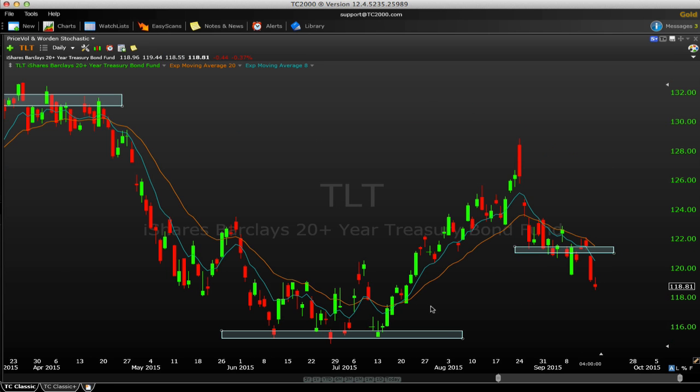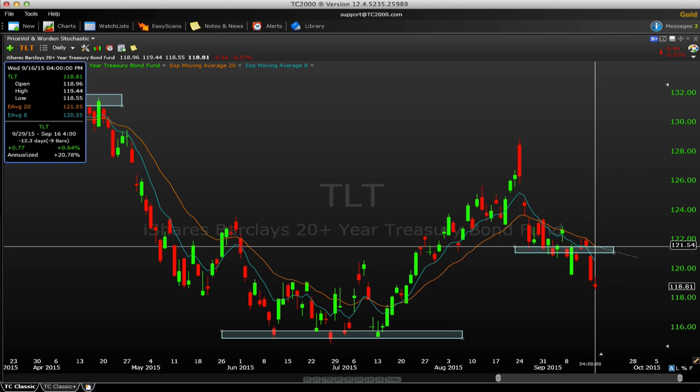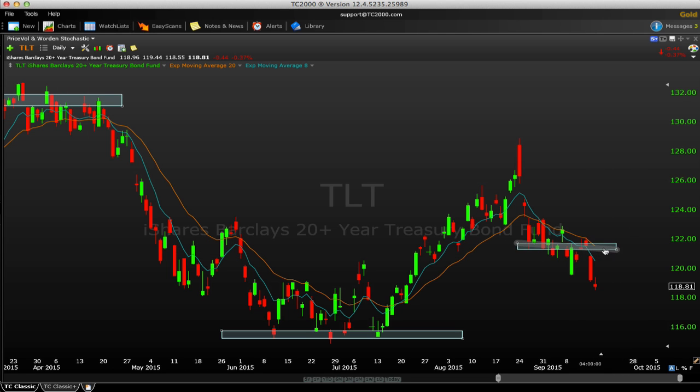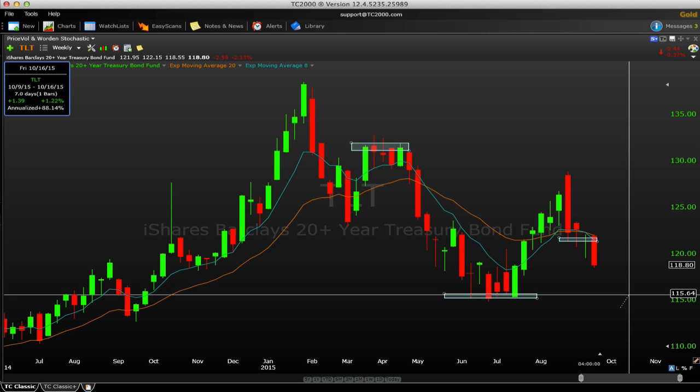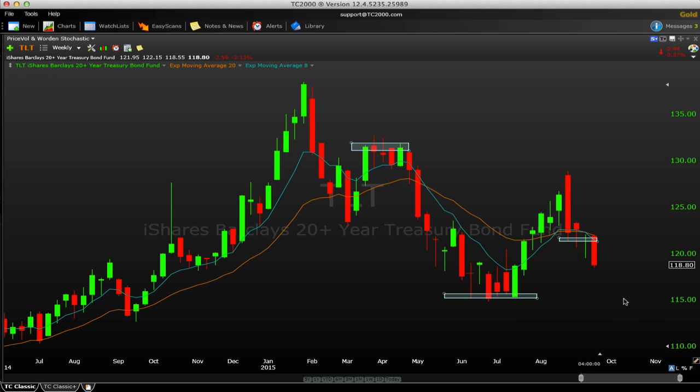Let's look at some other markets. TLT continues to sort of break down here. We got this zone right in here, this 121 zone that price played around with a lot, but it did break back down. On the weekly chart, you can see it starting to slide back over. These lows here right around 115 are coming back into play.